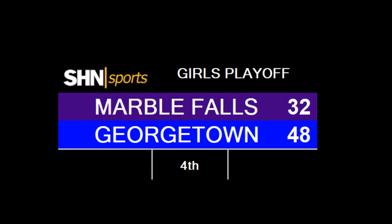Boyd on the left wing. Right wing, Albright. Down low, working the dribble is Holcomb, and Holcomb is fouled by Jade Smith. It'll be a 1-and-1 situation here for Emma Holcomb.